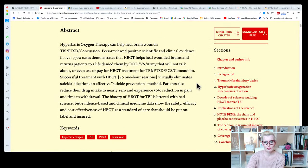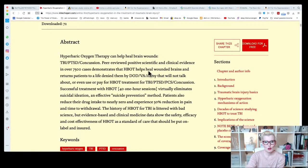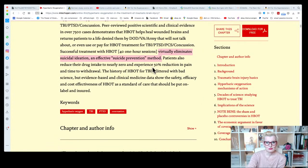So he calls for doctors, authorities and insurers to recognize hyperbaric oxygen treatment as the standard of care for traumatic brain injury. Not only traumatic brain injury, but also PTSD, post-traumatic stress disorder, and concussion. He says that hyperbaric oxygen therapy is able to heal wounded brains and returns patients to a life denied them. And it says here, hyperbaric oxygen therapy virtually eliminates suicidal ideation, an effective suicide prevention method. The patients also reduce their drug intake to nearly zero and experience a 50% reduction in pain and time to withdrawal.